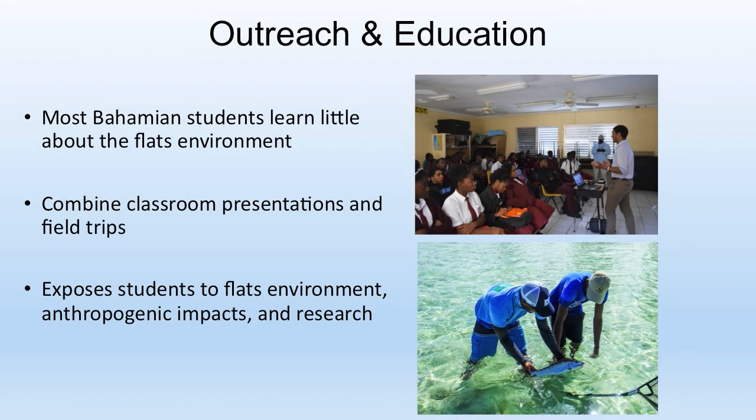And what this allows is for us to expose Bahamian students to the flats environment when they otherwise wouldn't be able to. They're able to sometimes see the anthropogenic impacts that we talk about in the classroom. They're also able to participate in actual ongoing research, and they actually see what real research is like. And some might become marine scientists, some might want to become guides.